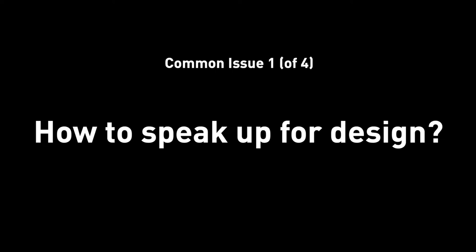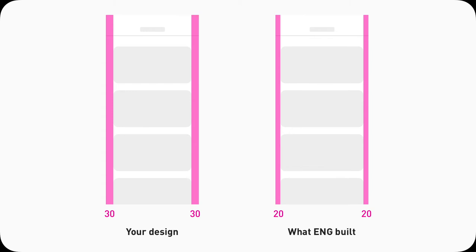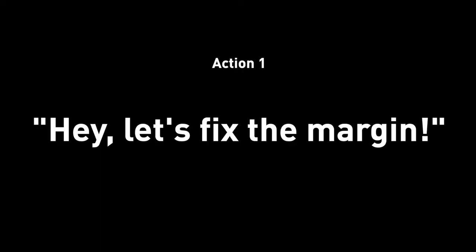Common issue 1, how to speak up. You might be afraid to speak up, hesitant to say engineers are wrong. If you design a screen to have a 30 pixel margin, but engineers only implemented 20 pixels, what do you do? They spent hours building out the feature, now you tell them they have to spend more time fixing it? Spoiler alert, yes. The action for this one is quite simple. You just have to tell them that it's off.